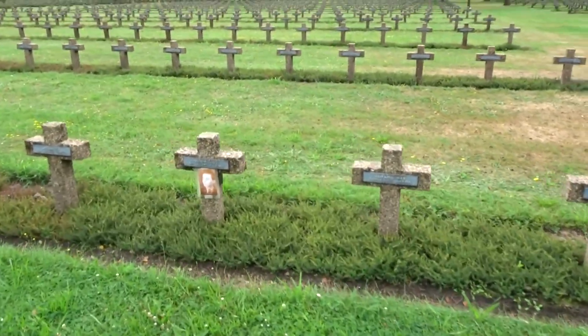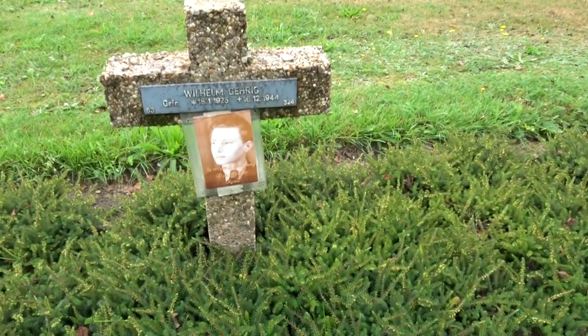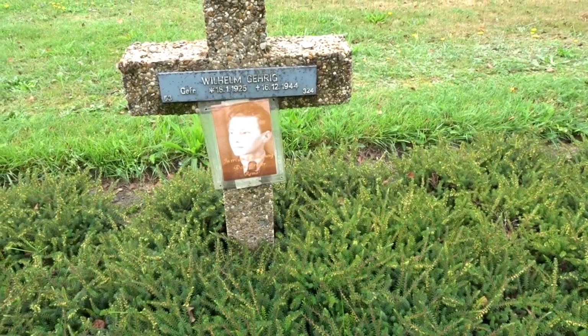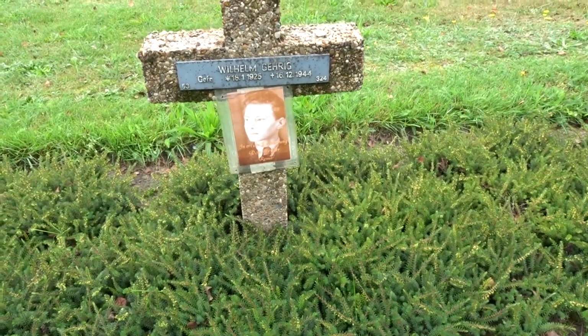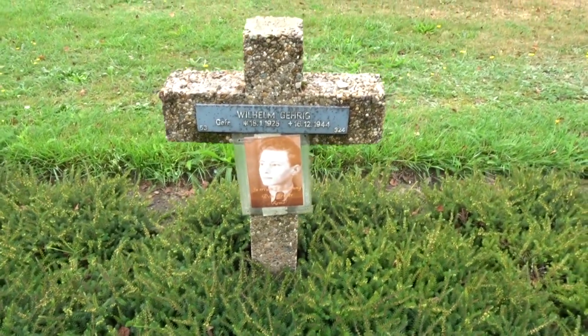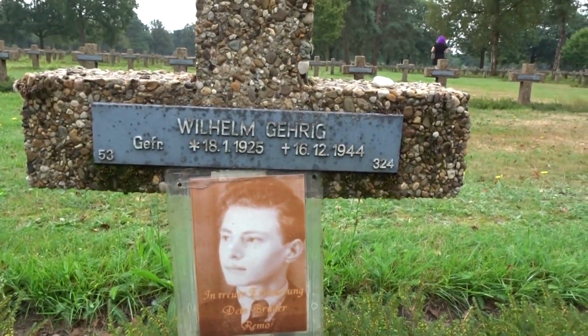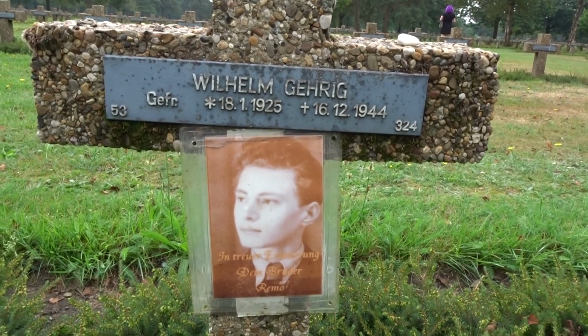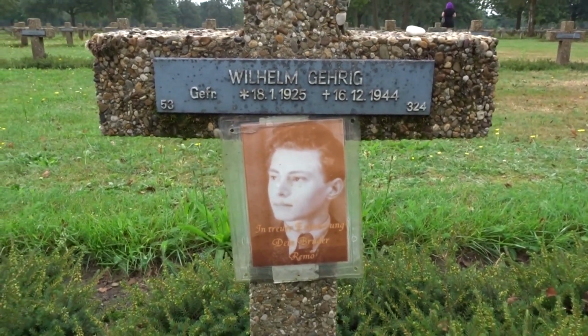Right here there's a cross from Wilhelm Gerich, who died on 16th of December 1944, probably in the Hurtgenwald area. And right over here you can actually see a photo of him. He was such a young guy.